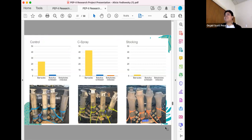So what this means is that sea spray is not an effective way of preventing fouling. It was advertised as an anti-fouling spray and also that it would make it easier to clean the equipment, but neither of those claims were true, unfortunately. So that would not be something worth investing in in the future to protect the loggers.